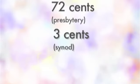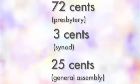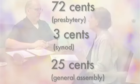72 cents of every dollar you send stays right here in the presbytery. 3 cents of every dollar you send goes to support the Synod's mission, working with racial ethnic church development and the connectional work that we do with Synod agencies. And then 25 cents goes to support General Assembly mission. That's missionaries around the world whom we together support as Presbyterians.